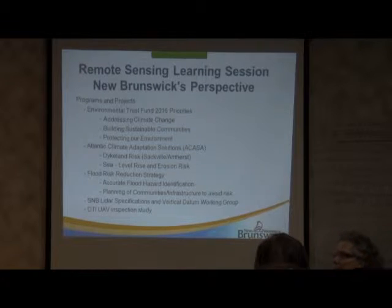Within the province, we have developed a LiDAR specification. So any LiDAR being bought through the Environmental Trust Fund, funds from the Environmental Trust Fund have to use this specification. And currently, we have a new vertical datum working group set up for the new switch from CGVD28 to CGVD2013, and how we're going to roll that out, when we're going to roll it out.